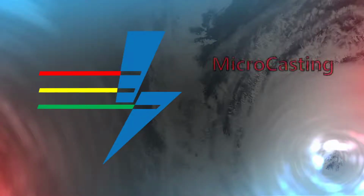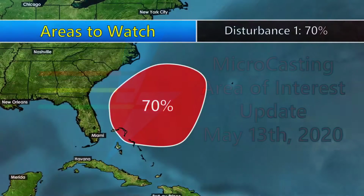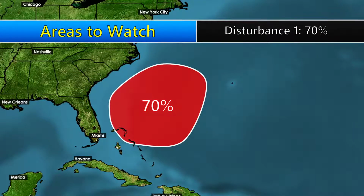Hello, everyone, and welcome to a Microcasting update on an area of interest that we found that's going to be near the Bahamas to the east of Florida, and we'll be heading up northward. After its development, it's likely to become a subtropical storm here, and you can see a 70% chance of formation here. The National Hurricane Center has given it that 70% chance of formation. I'm in general agreement with that.